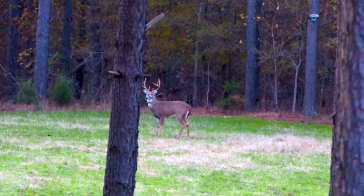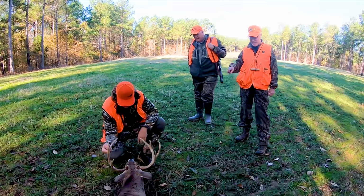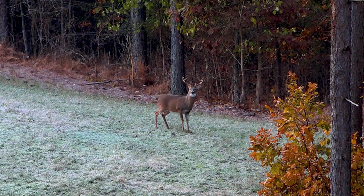Shoot that deer. Okay, right there. Awesome. That's a good looking deer. Oh, there's bugs cruising all over this place. Watch this.